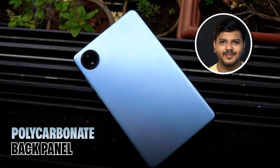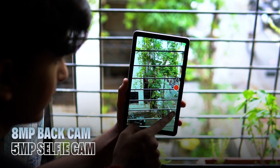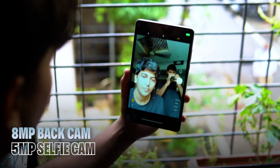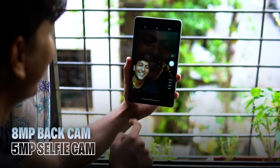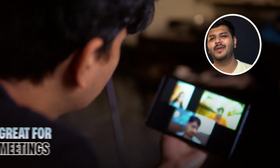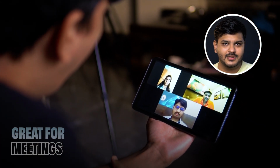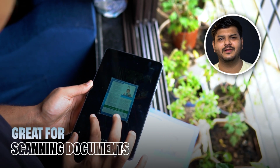The pad has this scratchy texture at the back of the panel, and yeah, it's a polycarbonate back with a single 8-megapixel sensor at the back and a 5-megapixel selfie camera for your video calls. Now, I do mention that you won't be clicking any photos on this device because from a dedicated camera standpoint, the photos it clicks are good enough, but definitely not something that you would want to upload on Instagram. So the rear camera and the front camera are good for all kinds of productivity work such as attending calls, scanning documents, and taking loads of screenshots for your education or productivity or office work.